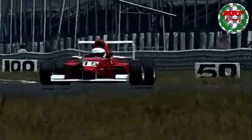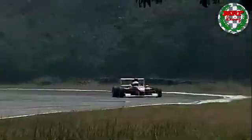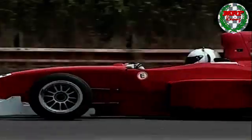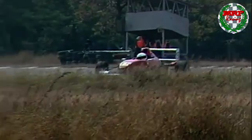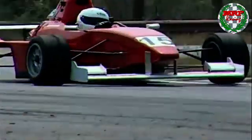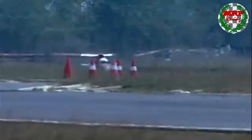so good effort there by Alex Waters, and it's put him up onto a potential second row starting position. Let's see whether he can gain any more over the next few laps. He's still got a little bit of time to try and go even faster than that, to try and challenge perhaps for a front row starting position. And obviously the nearer the front you qualify, the easier it is.